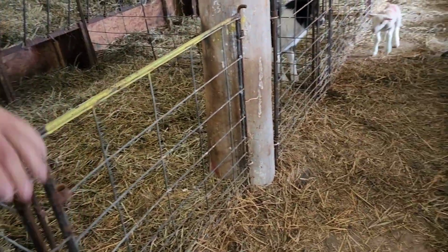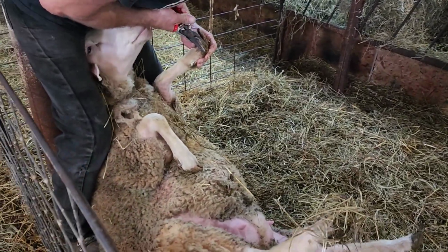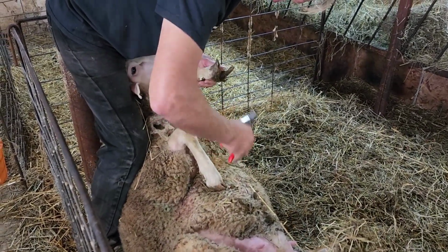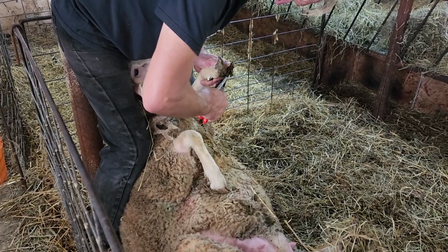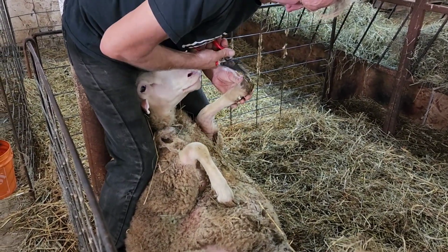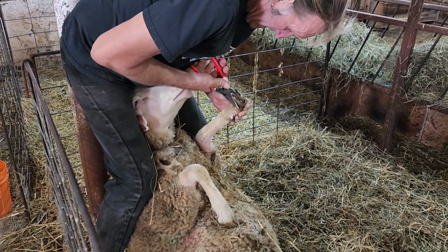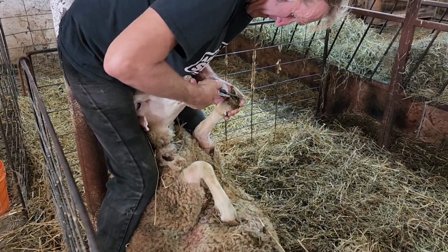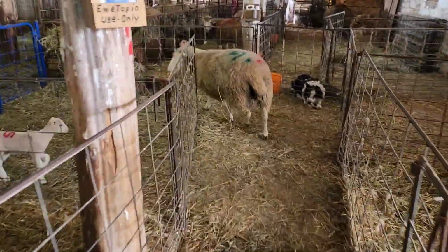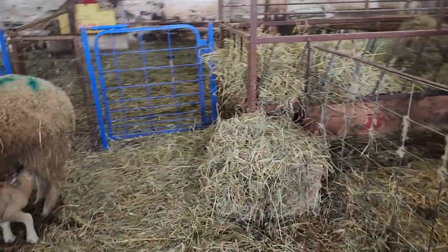There you go. We got the lambs out. She's getting her trimming. She's going to get her deworming. And we'll see how she gets along with the other mom. This afternoon we're going to let the last two out. Lambs are waiting for her, and now we'll just let her through.